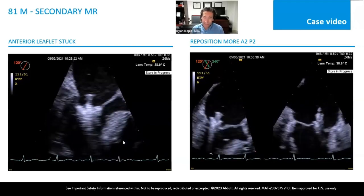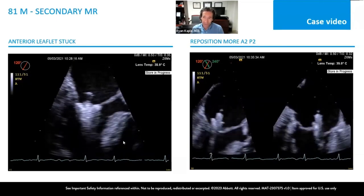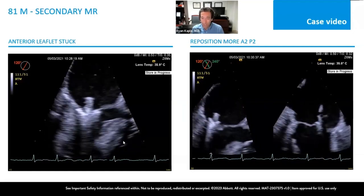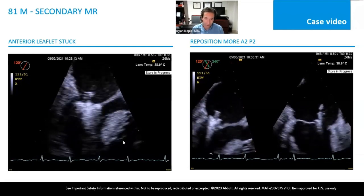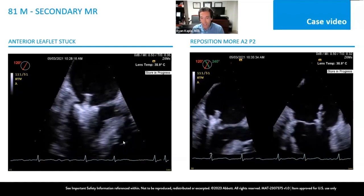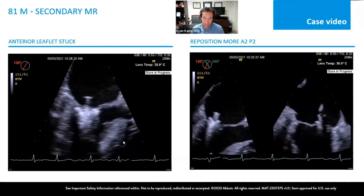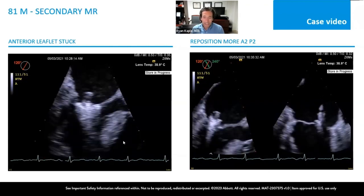Absolutely. When you finally get unstuck, I don't breathe a sigh of relief until I see color again, and make sure that the MR wasn't made worse. Take some time to look and make sure there isn't a new cord that's flopping into the left atrium, because you may have to adjust your strategy if you did do something in the subvalvular apparatus. And I think adjusting slowly.